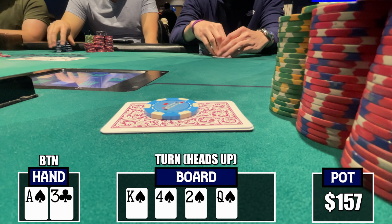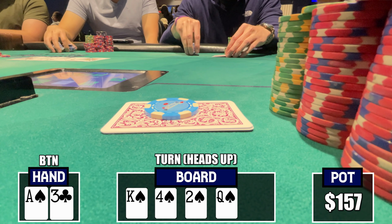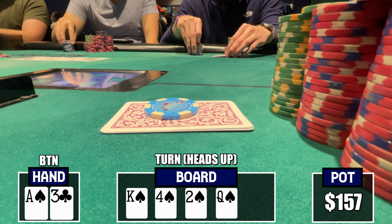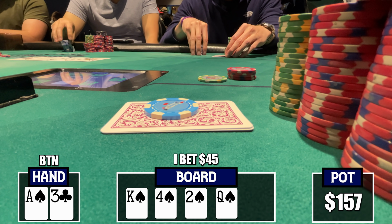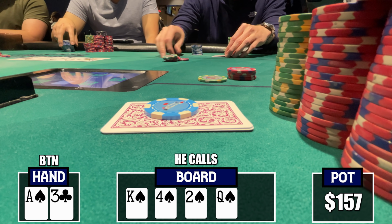The turn comes the queen of spades, brings us immediate help, and it's always nice to get there immediately, so I'm not really sure what I can get value from, maybe some sort of king-queen holding, but I just sized down here in this instance to $45. Doesn't feel like he's going to make the call with too strong of holdings, and for $45, it's good enough for him to call, so we're going to see a river.